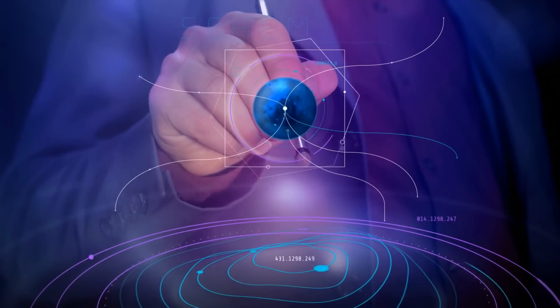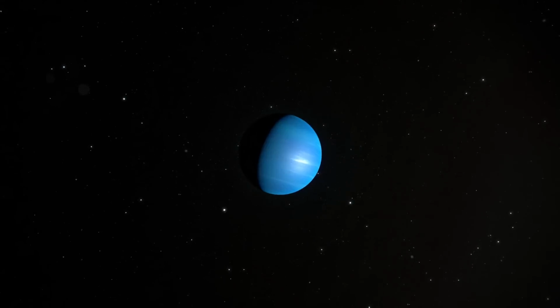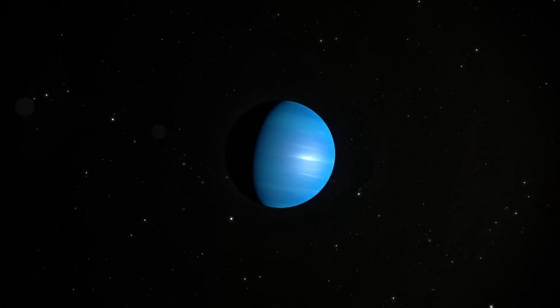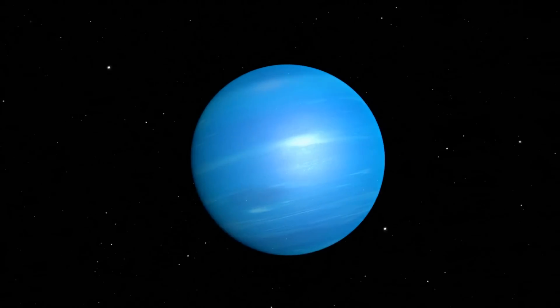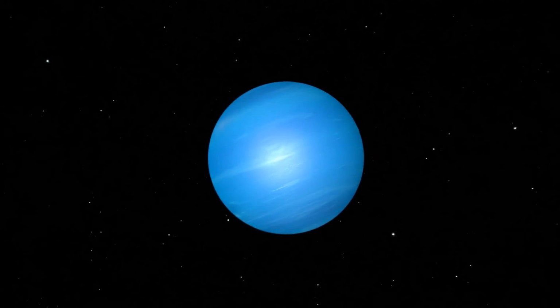Scientists, however, think that Kepler-22b may turn out to be a Neptune-like planet. Some astronomers have even assigned the planet to a category of mini-Neptunes. Yes, this is a real planetary category. But this hasn't been proven yet.